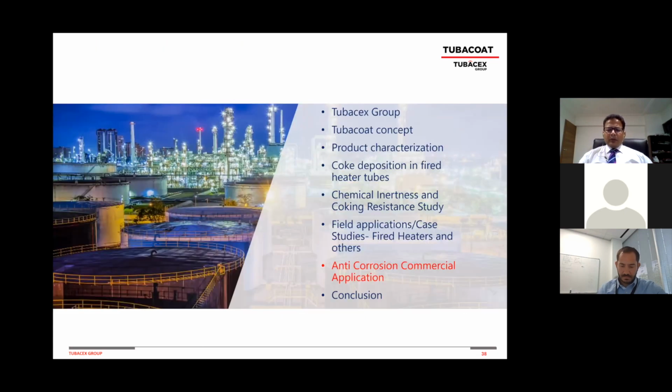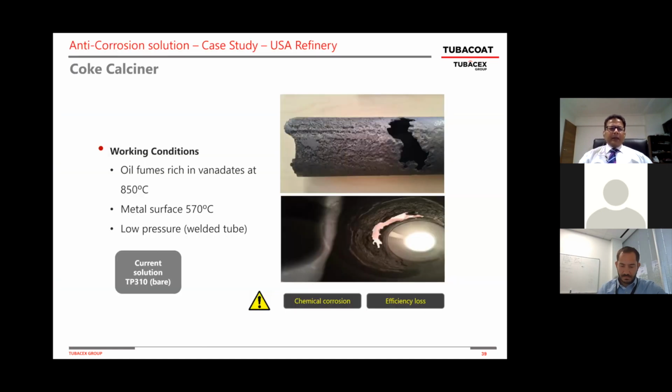Now, I covered a lot of anti-fouling, anti-coking application. Also want to show you that this technology is effective in corrosion applications. Let me take you through a couple of corrosion applications that we've done commercially. Next slide. So this is a coker calciner, again with the refinery in Washington state.